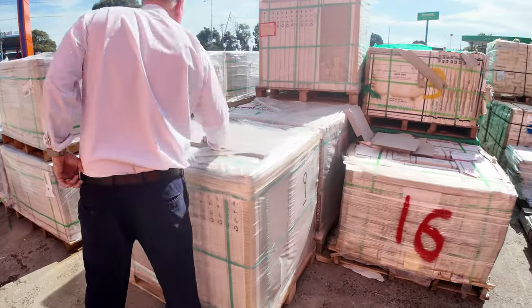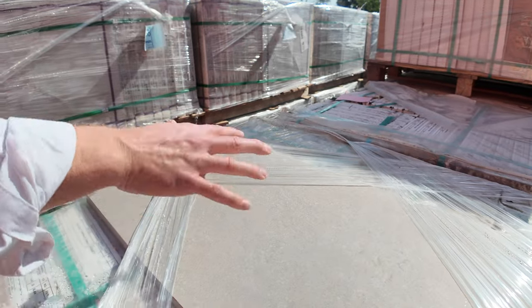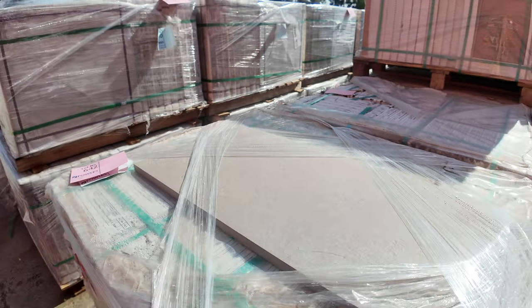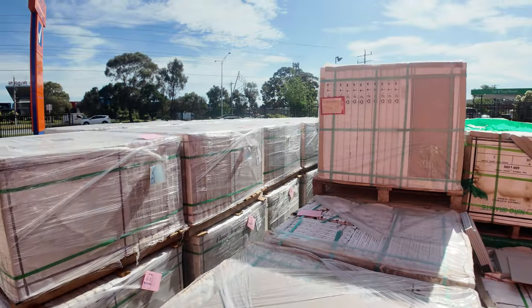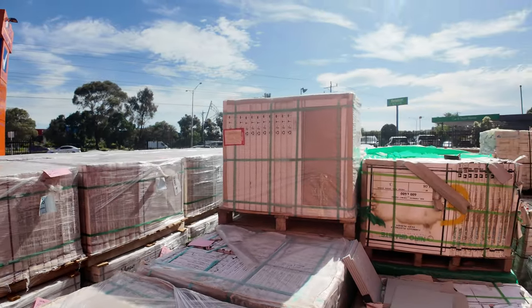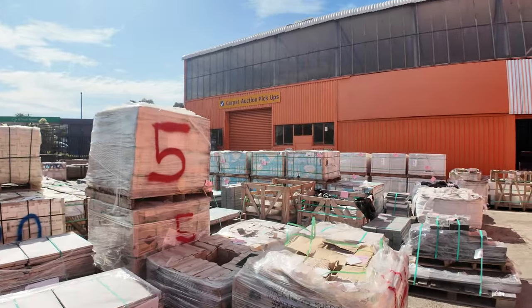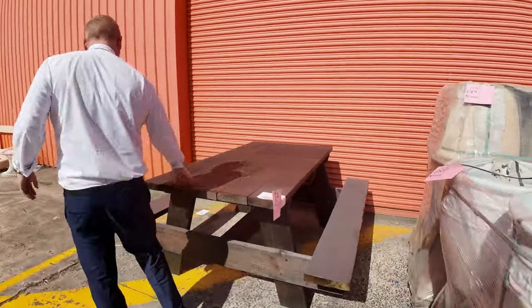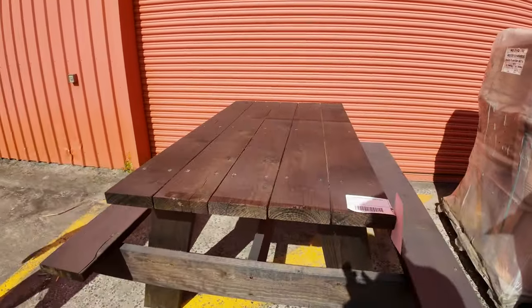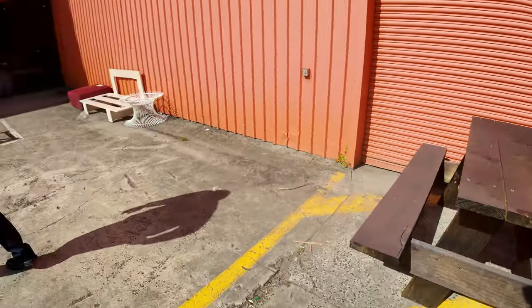Heaps more tiles, heaps more pavers. These beautiful 20 mil thick pavers. Again, $90 in the shops. Probably looking around 20 bucks a metre, I reckon, would be about the bidding on those. So a really good offering tomorrow. Anything else I can spot there? Oh yeah, here we go. This is a nice unit, the outdoor table. I'll have a stab at that. I reckon probably 350, 400 bucks will be about where that bids.